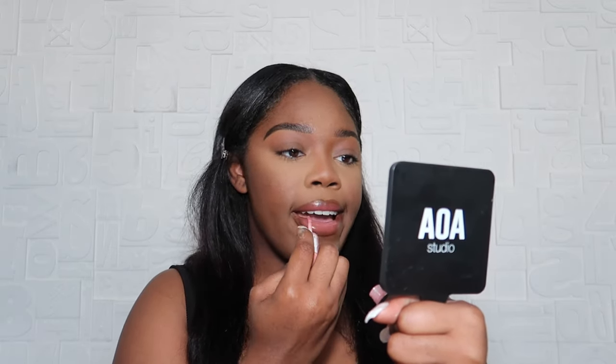Yep, you just want to keep it in the center, y'all. Make sure you keep it in the center. Then I like to go in with this Butter Gloss. Cream Brulee is the shade. I like to go in with this and then mix it in the middle too.